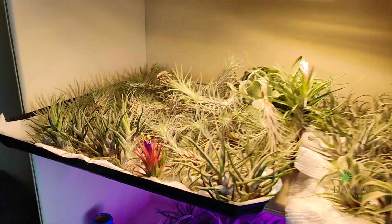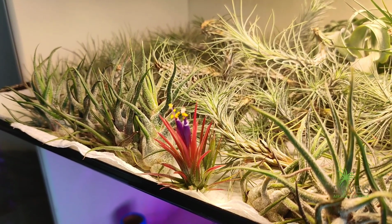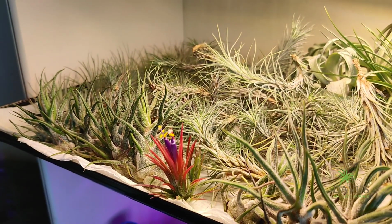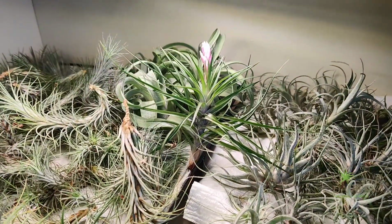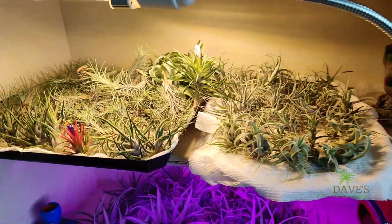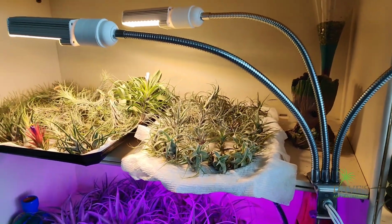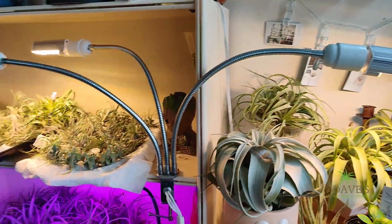I would put some of the plants, like this one you see right here, under it. When it's coming into bloom, it helps them bloom better. Just like that one as well. I've been showing this one on the Instagram page. So when plants are coming into bloom, I like them to be under these lights because it helps them to bloom better, and the bloom will last longer too.